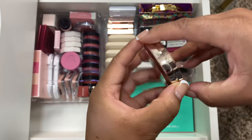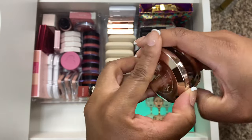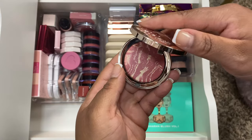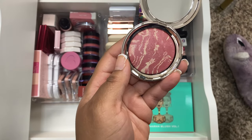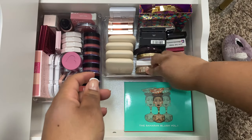We've got another Ciate London. This is their Marble Lights blush in Burnt. And I thought that was a pretty color. This is the type of color blushes I like. They're pinkish, purplish types of colors. I like those types on my skin.